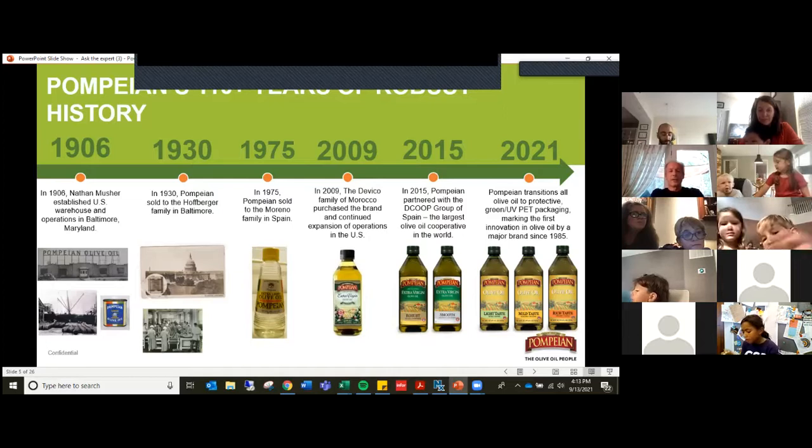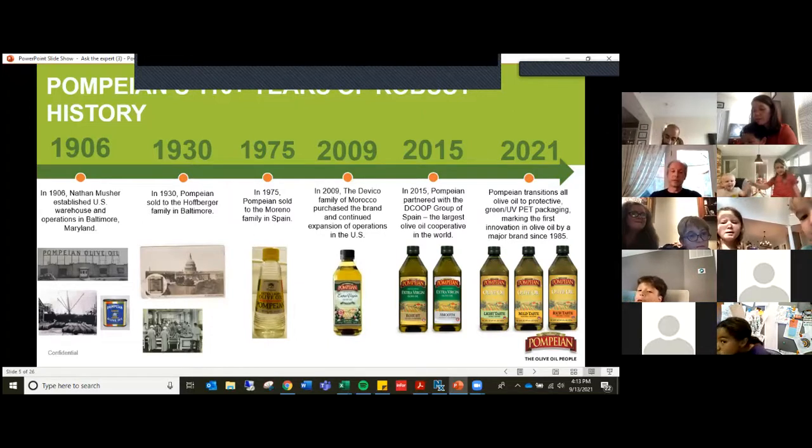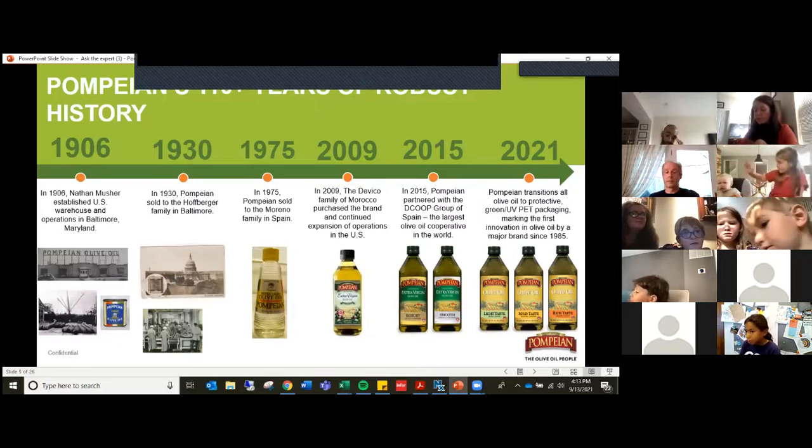And in 1930, the company was sold to the Hofberger family, and you may recognize that name as the owner of the Baltimore Orioles for many years. So the same owner that had the Baltimore Orioles baseball team owned Pompeian for many, many years. Then in 1975, it was sold to a Spanish family. And then in 2009, the DeVico family from Morocco purchased the brand and started to really expand the operations here in the US.